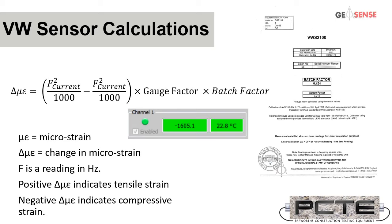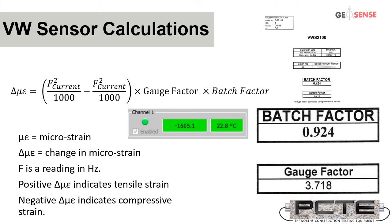Now, as I mentioned, in order to convert from frequency values in hertz across to the actual strain in microstrain, we need to do a calculation. And this same calculation is going to be used for any vibrating wire sensor, but there'll be a different gauge factor, and any manufacturing batch will have a batch factor as well. So the calculation here shows a calculation for a simple strain gauge. We can see that we've been given a gauge factor of 3.7, batch factor 0.924. These are multiplied together, and then if we're looking to see the change, the initial frequency when the gauge was installed is subtracted from the current frequency and the result recorded.